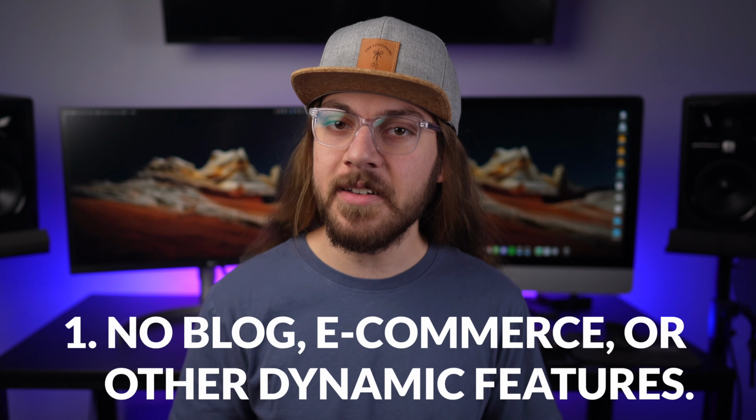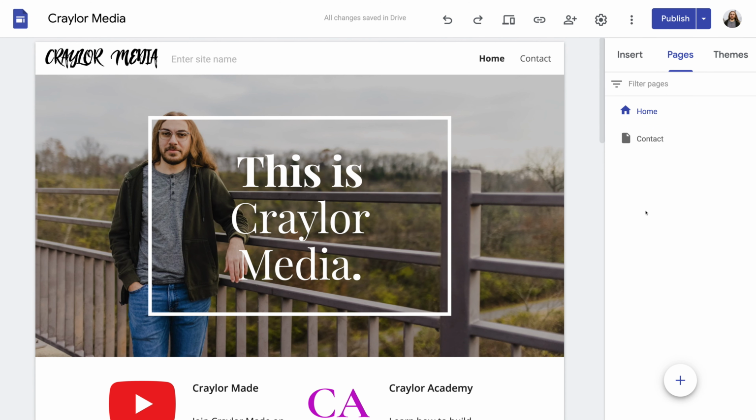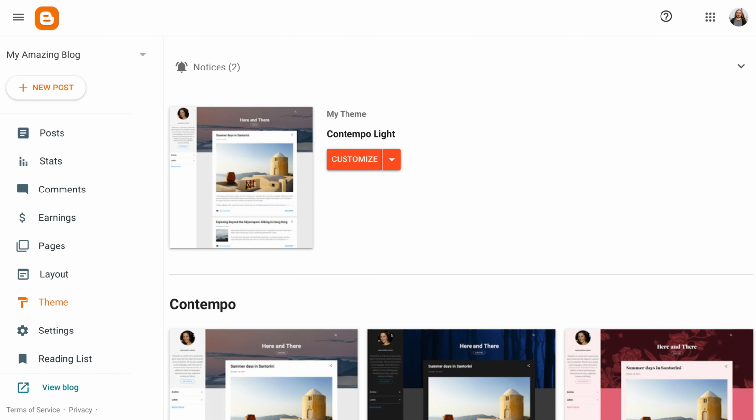Number 1. Google Sites does not offer blog, e-commerce, or other dynamic features. Google Sites is a multi-page site builder, so you can have a homepage, about page, contact page, etc. However, Google Sites has no blog feature. This seems like a major oversight out of a free website builder, especially when Google still supports Blogger. Combining these two products into one website builder would be neat. I'd love to see Google do this in the future.